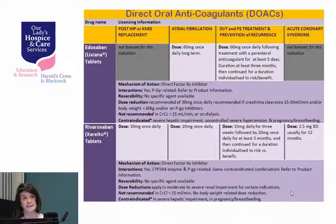In terms of antidotes, I suppose this is another thing that posed a problem initially, when we had a reversal agent for warfarin, and these newer agents didn't have reversal agents at that time. As we mentioned earlier, there is one reversal agent available now for dabigatran. I struggle to pronounce it: idarucizumab, or Praxbind. There are reversal agents in development for the other agents, so I suppose they're much anticipated.